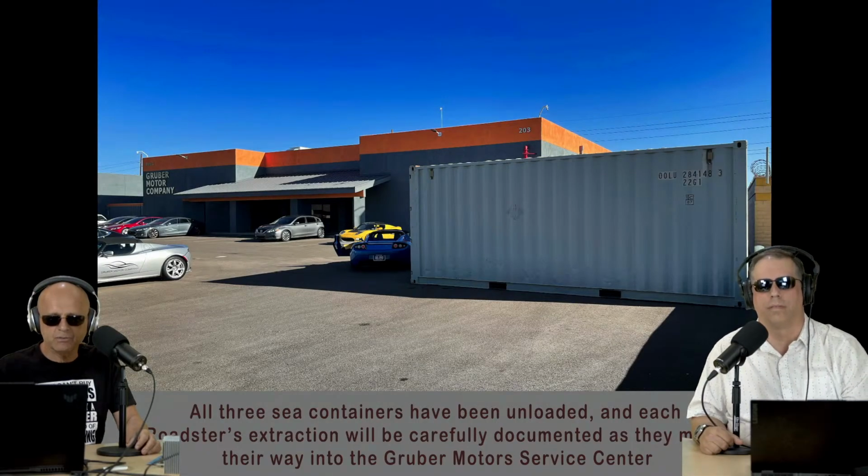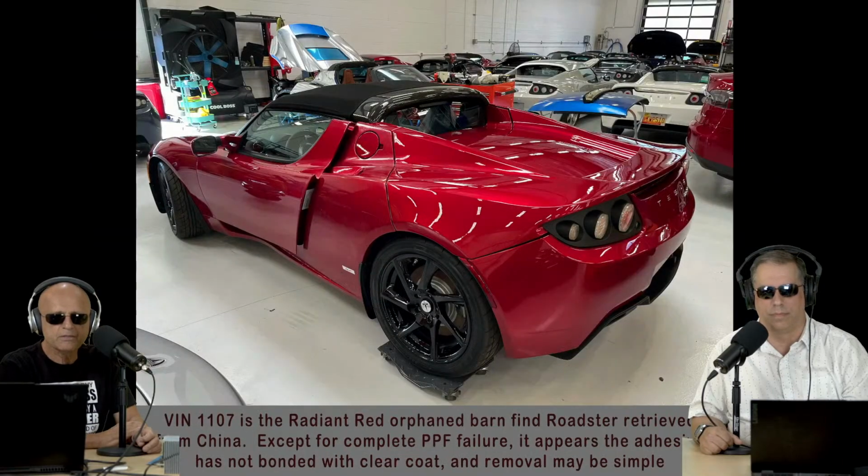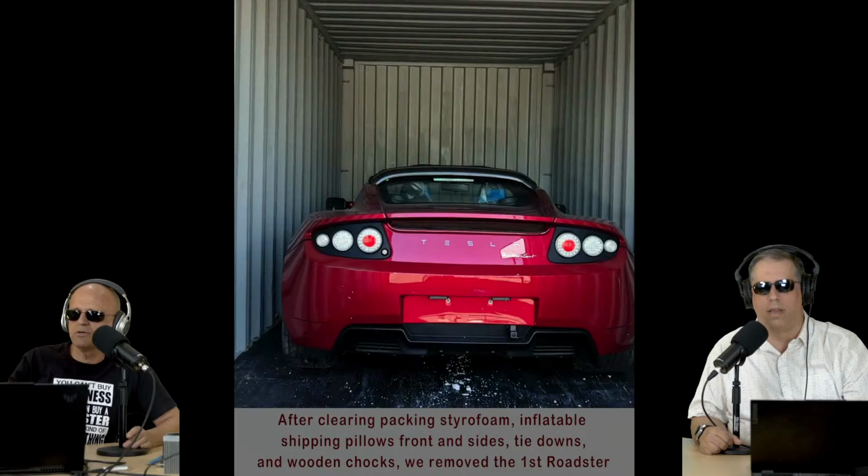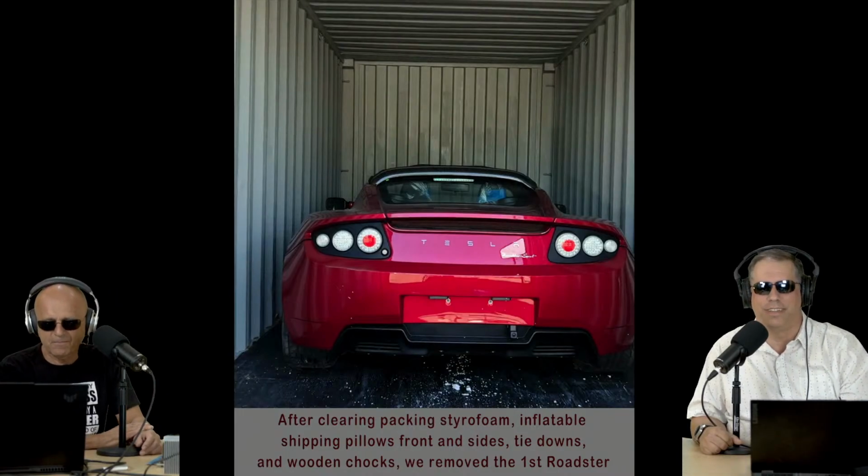If we can get the next image, Jesse. Now we've got one. This is inside the sea container. So we're going out of order here. I went to C and I already passed that one. There you go. That's our two C's, Jesse, on the pictures. That's our problem in this case.